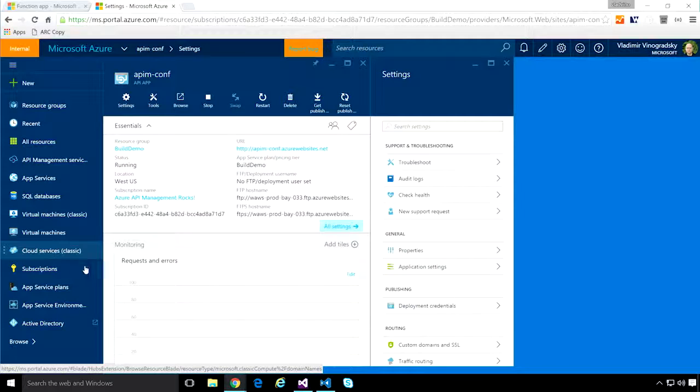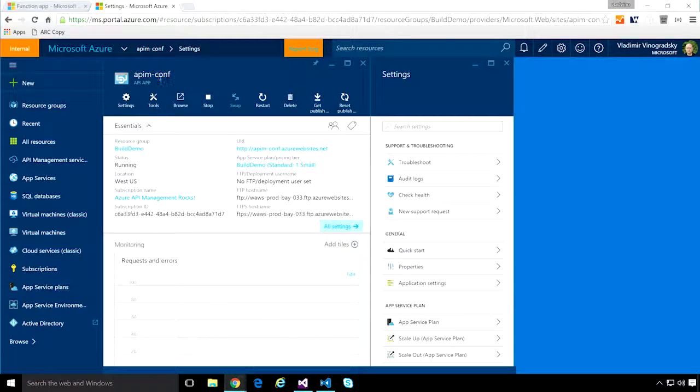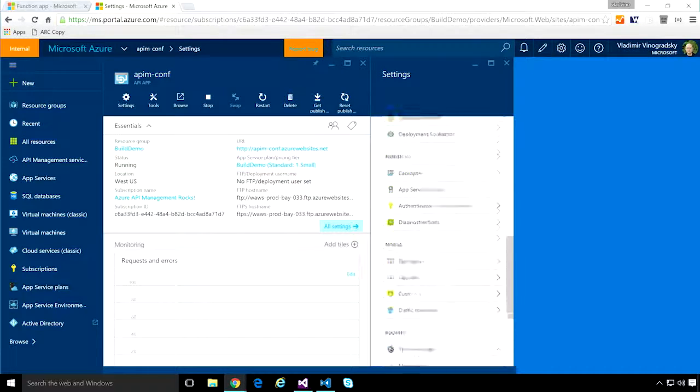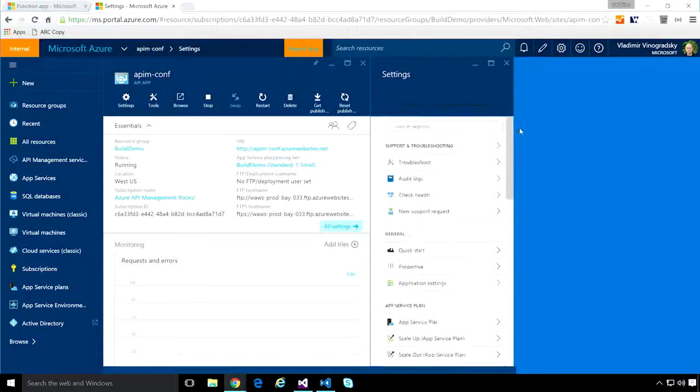Here we go. So as you can see, we have it deployed in Azure App Service. There's a basic operation that you can do: restart, delete, get publishing profile, and things like that. You can also see that all capabilities of App Service are applicable here, and they are really applicable to every kind of app that can be hosted on App Service.